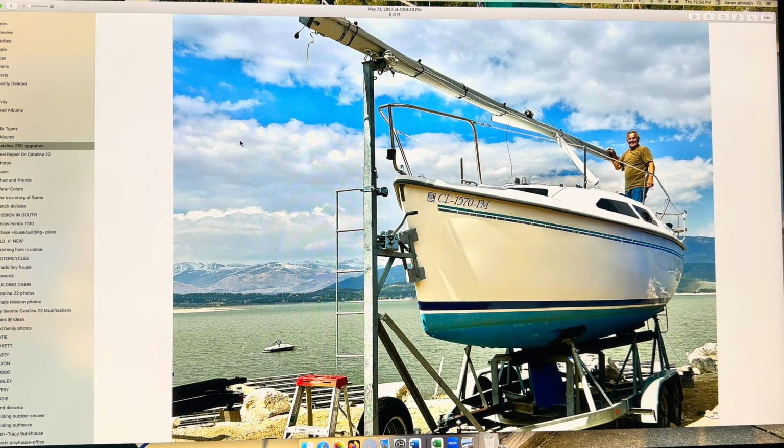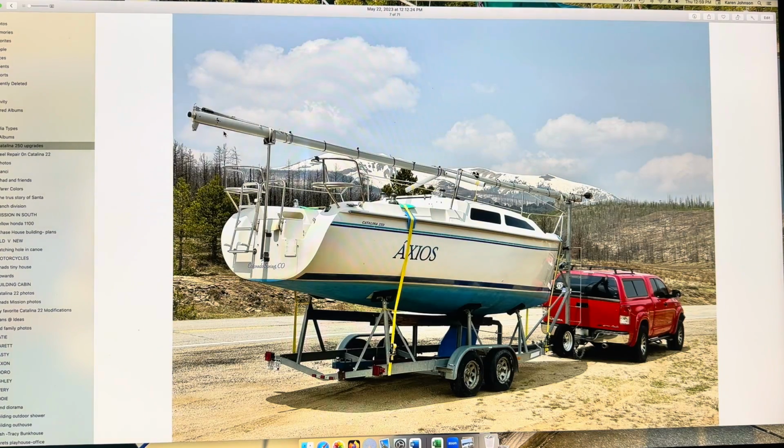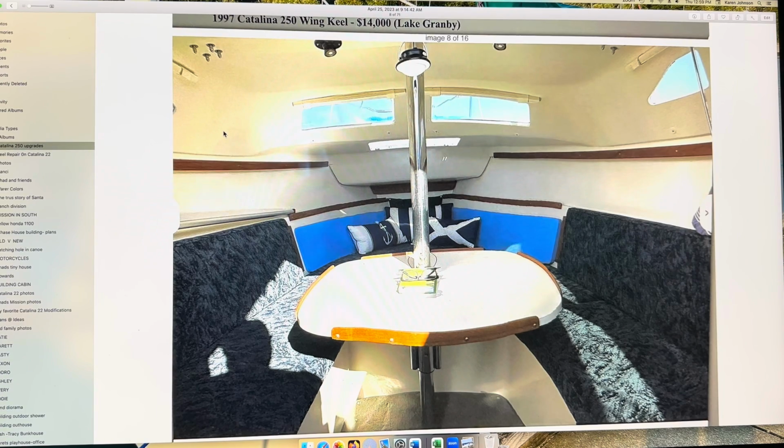So I found a boat in Colorado this last winter, Catalina 250 wing keel, and I really hesitated to go this route because Catalina's made a lot of changes and their boats look very much like Hunters, a lot more rounded, just not quite as nautical. So I kind of hesitated, but looking and studying more about the boat, I just realized that it had a lot of the features that were just perfect for cruising. So we drove to Colorado and picked this particular boat up, hauled it over the divide and back to Portland, Oregon, or Gresham, Oregon. I'm going to do a video on the upgrades on this boat.